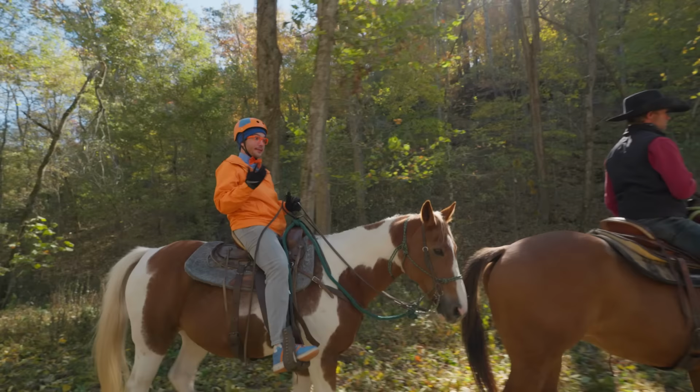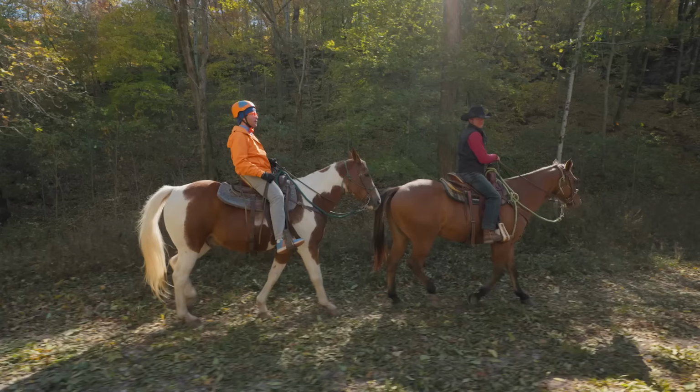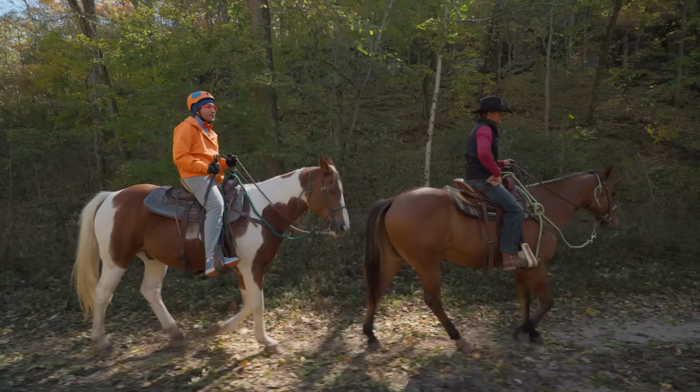Oh, Chance. Can you ride on the trail in all kinds of weather, like snow? Yeah, you just gotta watch for it being too slick. As long as the ground's firm, then you can ride. That definitely sounds fun, riding in the snow. But I like this weather better. It's not too cold.